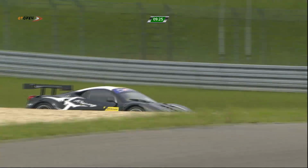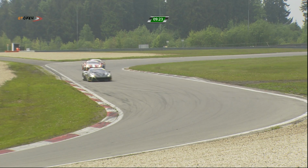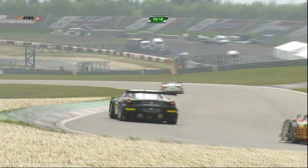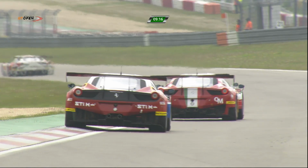He torpedoed Francesco Castellacci, eliminated from the weekend. So he will be pleased to be showing pretty strongly in the pace early on in the session.